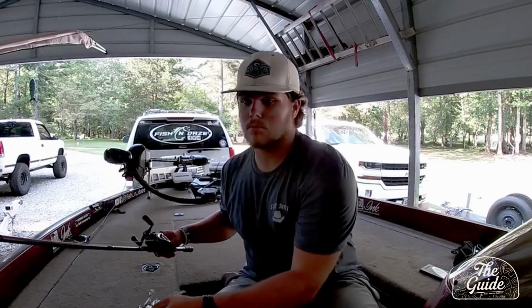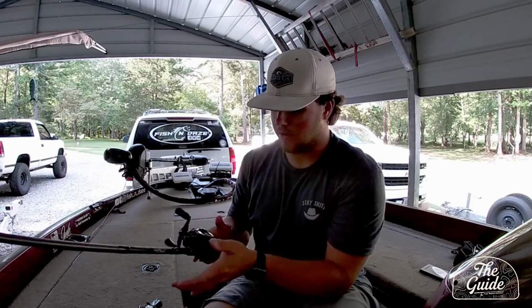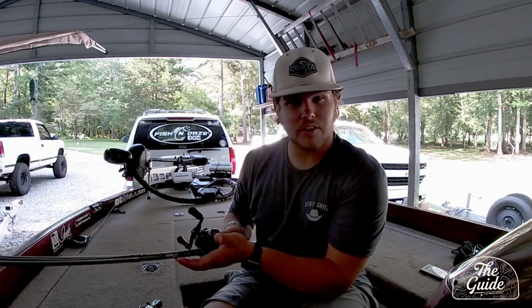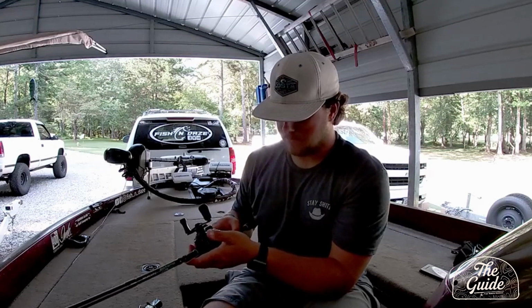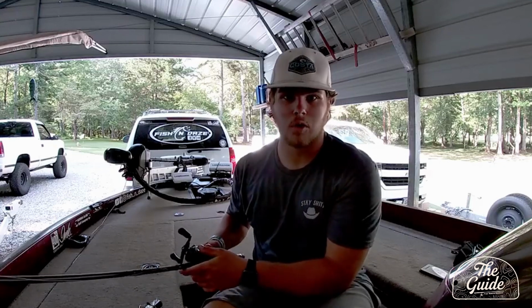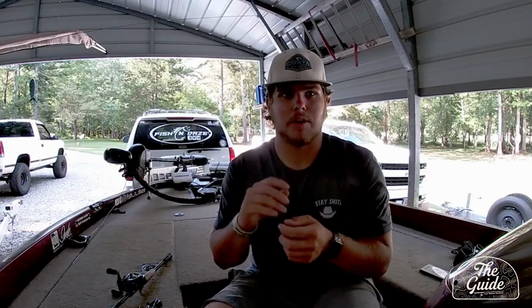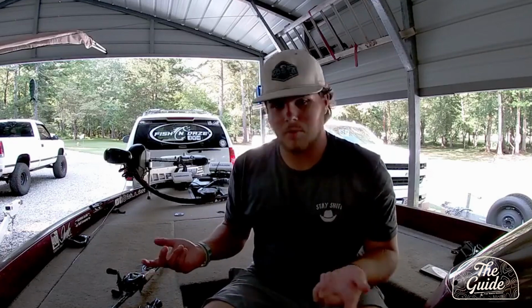But that's paired with a Shimano Casadius, I think, reel, with a 6.3 gear ratio. I much rather it be slower. I like that buzzbait to just barely move sometimes, and with a 6.3 you can always speed it up. If you got a fast reel, it's really hard to slow it down to make those blades spin like you want them to.